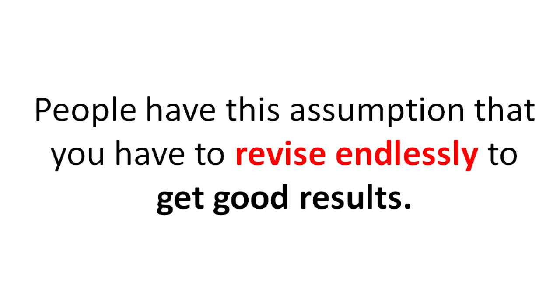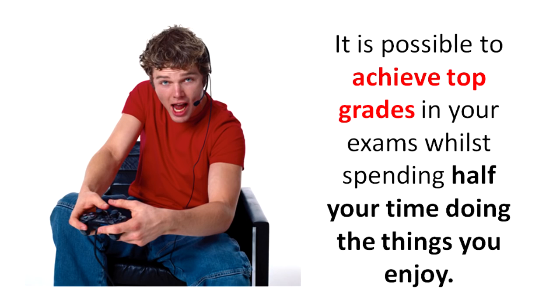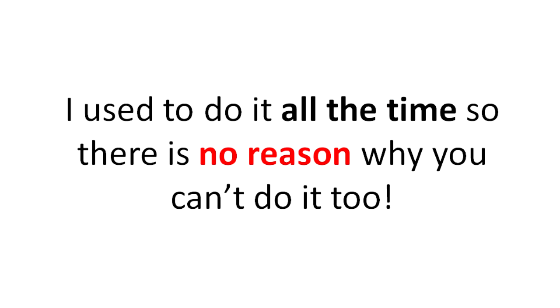This is the biggest misconception when it comes to studying. People have this assumption that you have to revise endlessly to get good results, but it's so untrue. I strongly believe less is more. As long as you focus on the right things, it is possible to achieve top grades in your exams while spending half your time doing the things you enjoy. I used to do it all the time, so there is no reason why you can't do it too.